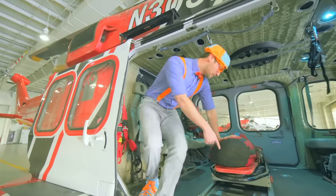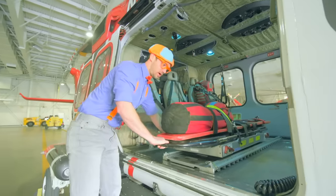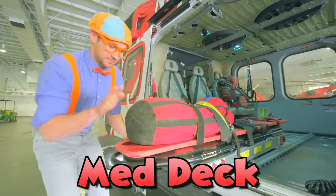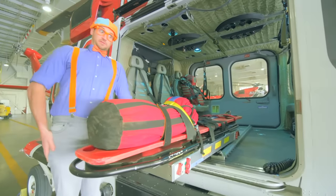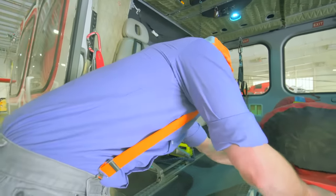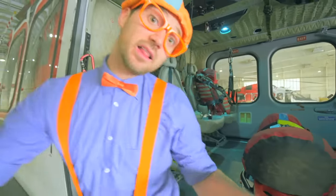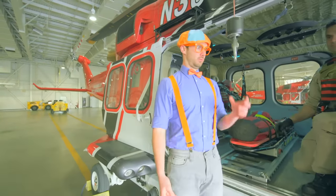But for now, look at this. Whoa, it's a med deck. I can pull it out. It's nice and flat. Keeps the spine of the patient nice and flat. Okay, kind of put it back in here. Okay, there we go. Wow, it was so cool seeing the inside of the cab of the helicopter. Whoa, so many cool things. Whoa!